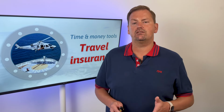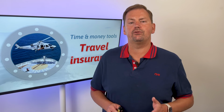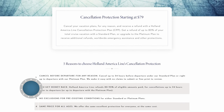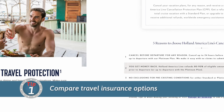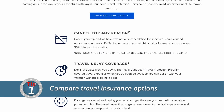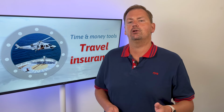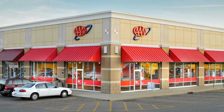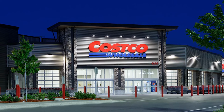Travel insurance is a must for most travelers, and most cruise lines offer their own insurance product that you can easily add to your cruise fare. My first tip is to take a few minutes to do some research before you decide whether to accept this coverage. In most cases, you can get better coverage for the same price or cheaper, especially if you have memberships with places like AAA, CAA, and Costco, which offer discounted rates that I'll cover later.